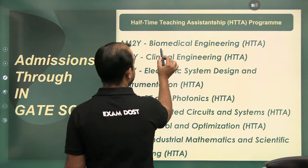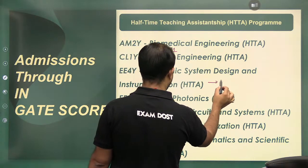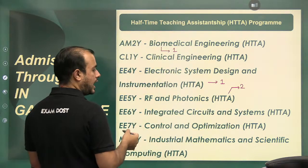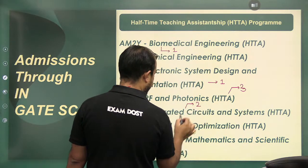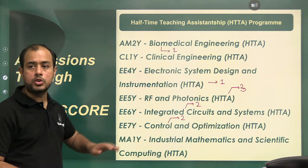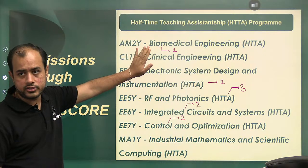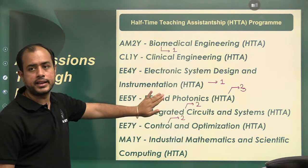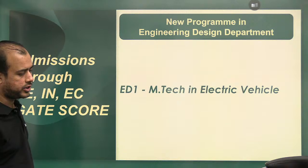Instrumentation. In instrumentation, biomedical can become your first priority. Electronic system design can also become first priority depending upon which direction you want to go. RF and photonics will actually become third priority. Integrated circuit will be second. Control and optimization will also be second. So if you want to get into the control side, choose control and optimization. Otherwise, biomedical is also good for instrumentation. If you want to get into electronics, choose electronic system, integrated circuit or RF and photonics. The rest of the branches are not very great for you.